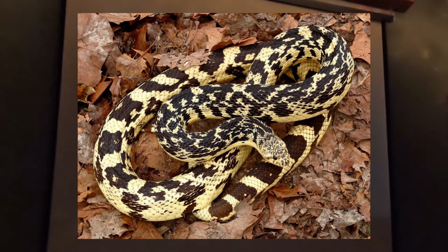And usually every several years, one will turn up out there, either dead on the road or a live individual. You might go longer stretches without seeing any. We saw one in Callaway County in 2002. This one here was June 11th, 2006, and it was a day I remember very, very well.